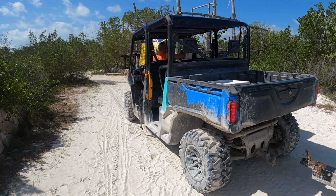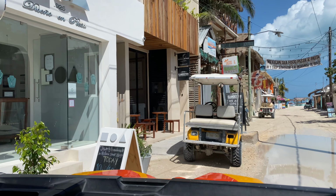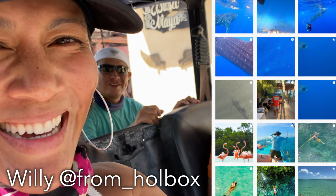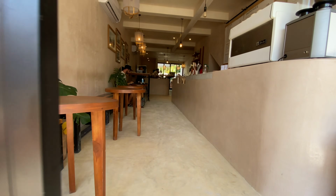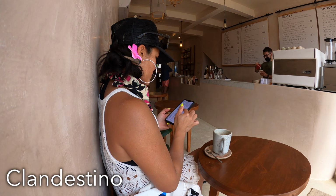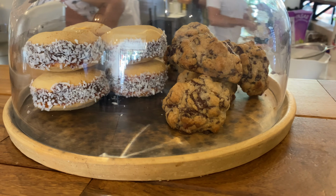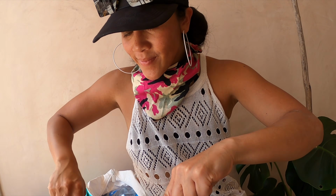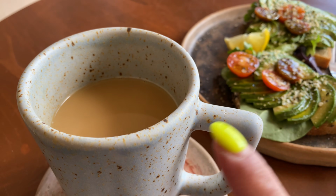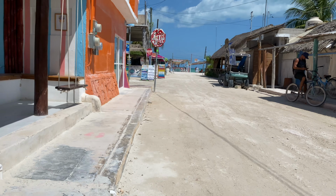Here's my ride. Hola. Aquí, sí. Muchas gracias. This is the man you gotta find right here. Totally honest, I'm surprised a place like this exists in Holbox. They have a cool outdoor area in the back, but inside there's air conditioning, and they have coffee. They got an Americano going on and avocado toast.